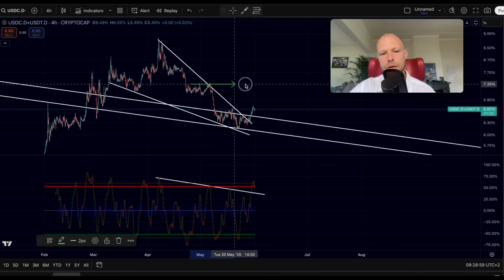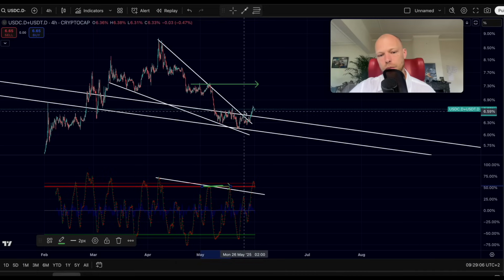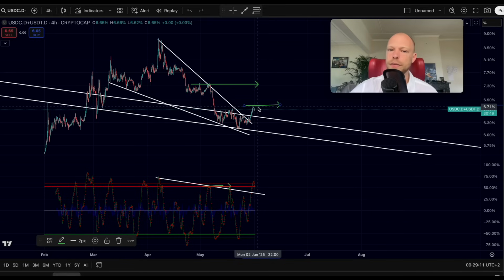That might be better. We look at this high, and then we look at what it does in the momentum indicator. It is right here. Now we broke out from the resistance, and now we actually created a new high. So that is something to take into consideration in the short-term time frame.